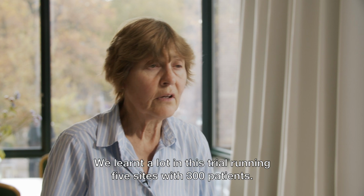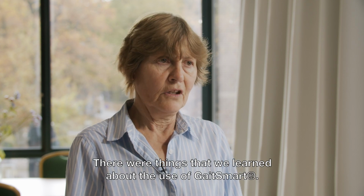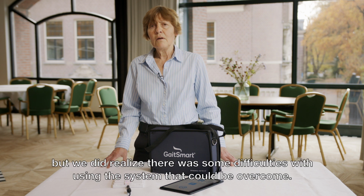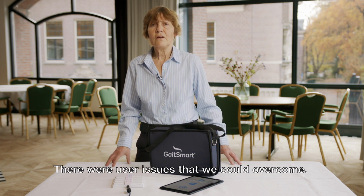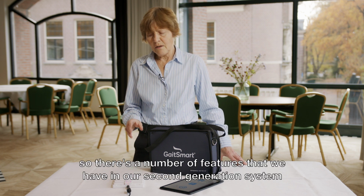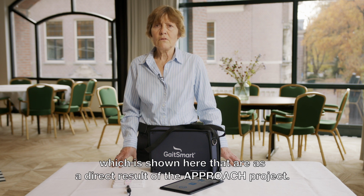We learnt a lot in this trial, running 5 sites with 300 patients. There were things that we learned about the use of GaitSmart. When we used GaitSmart and it worked, there was some excellent data, but we did realise there was some difficulties with using the system that could be overcome. They were user issues that we could overcome. We did this in GaitSmart too. So there's a number of features that we have in our 2nd generation system, which is shown here, that are a direct result of the Approach project.